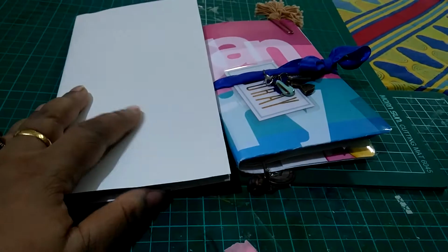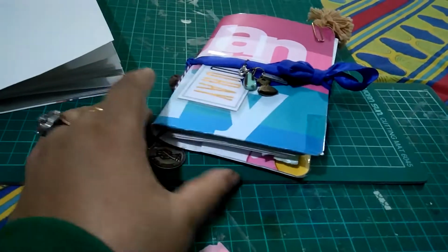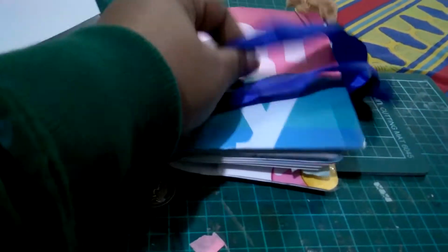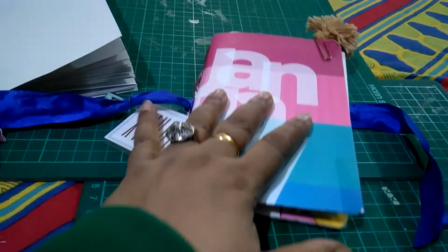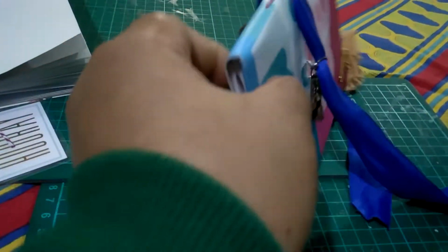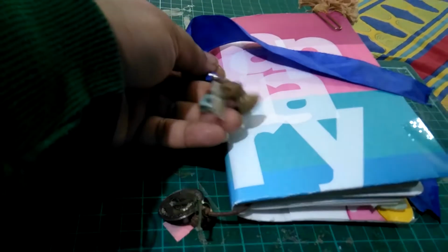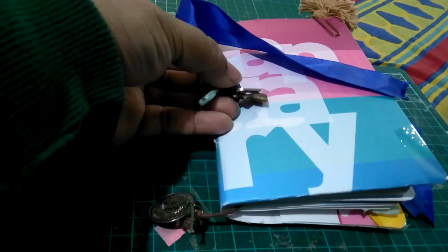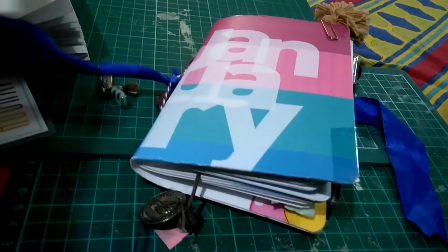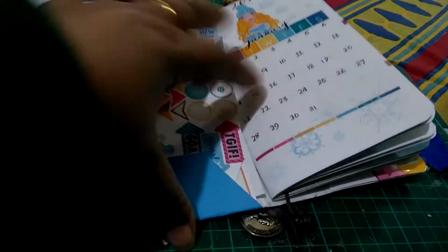I intend to do a decorate with me cover on my YouTube channel, so keep watching for that. And this is going to be my brain dump, catch all, everything. Now this is a self-contained notebook. As such, I don't intend to put this in a traveler's notebook cover, and this is once again hand stitched by me. I've just made a small tiny charm using beads and some charms that I had, and tied it with a ribbon. This is a paper clip that I have, and these are some stickers that I have.